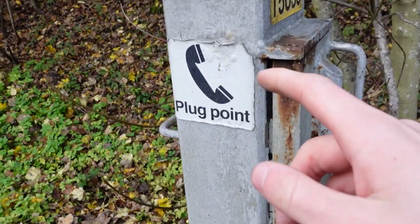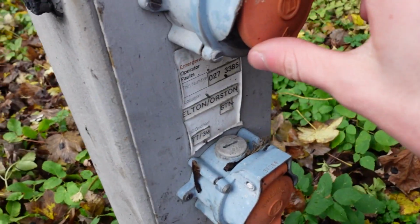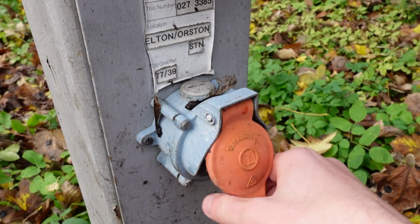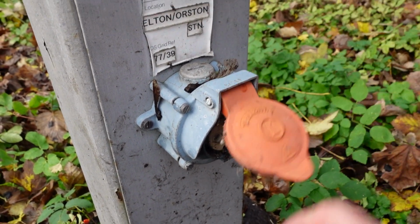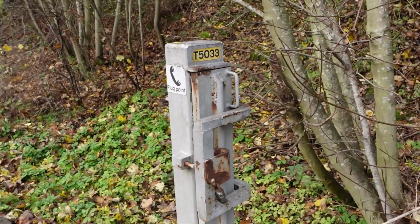So there's a plug point here for, I'm guessing, phones, but they've got these sort of sockets here that I don't know what they are. And yeah, I don't really know what this thing is, as I've never really looked into them, but yeah, this is here, so that's pretty cool.